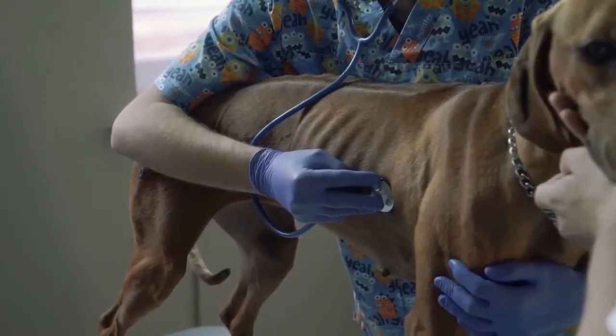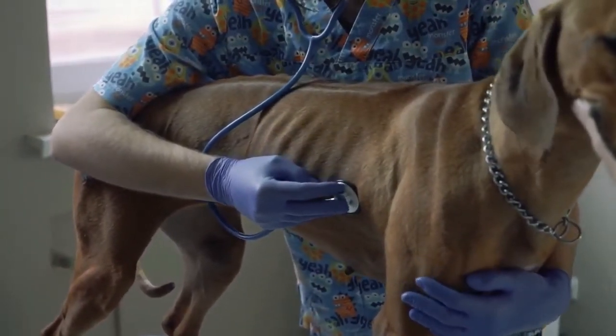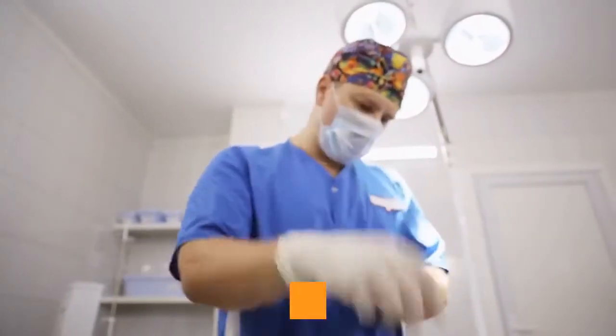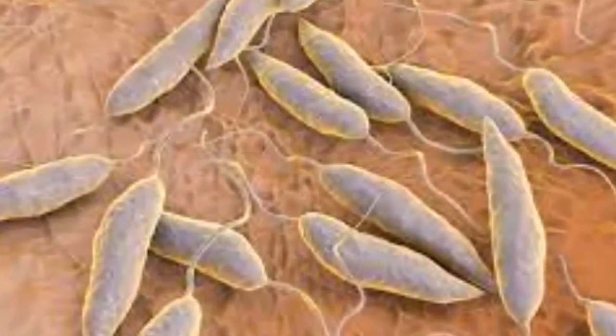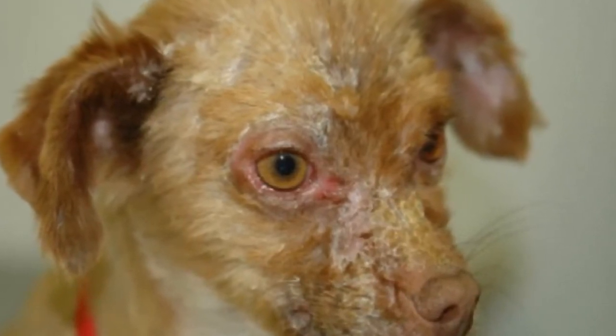You might have heard of natural treatments for Leishmaniasis in dogs, but be cautious. Avoid further risks by consulting with a veterinarian or animal doctor first. This disease is dangerous as it is, and even if your intentions are good to help your pet get better, it may cause more harm.